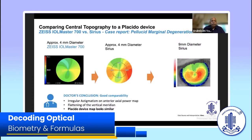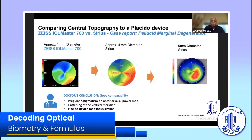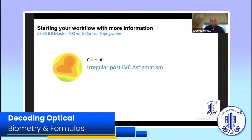In a pellucid marginal degeneration, again here, the 5mm zone itself gives you an indication that something is going wrong at this point. And when that is seen on the 4mm on the Sirius, it gives you the same amount of information. Of course, on the 9mm zone, the diagnosis is made. So here, the compatibility is still very good, even in a peripheral corneal disease. The red markers are thrown up even at the 5mm zone or a 4.5mm zone when you use the IOL Master 700, which helps you make your decisions quite accurately.